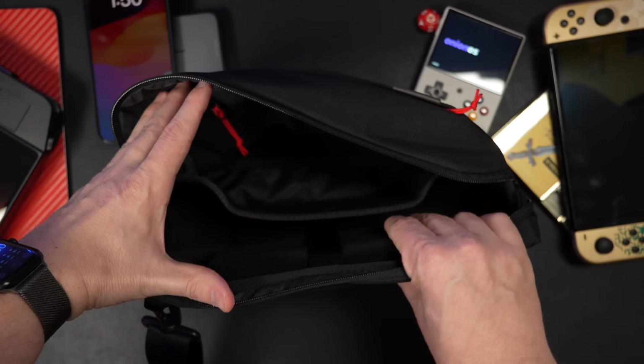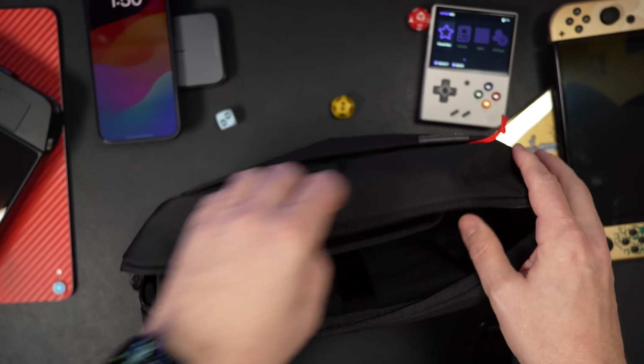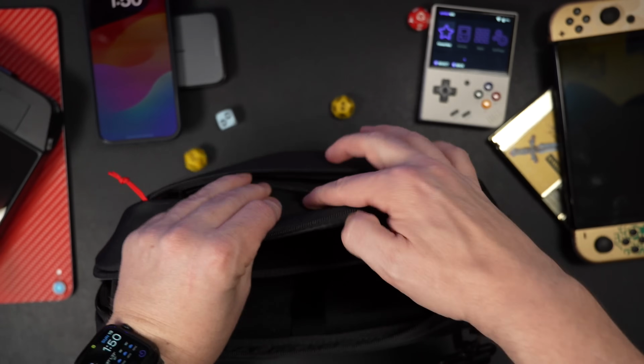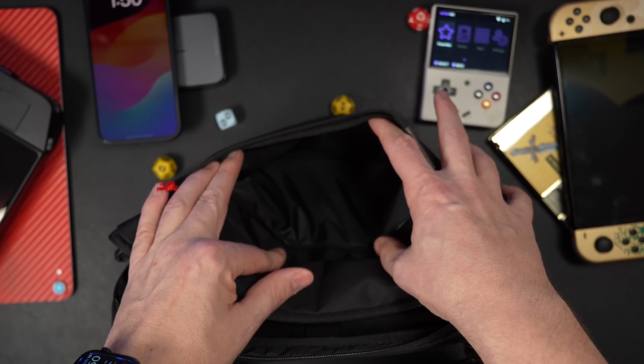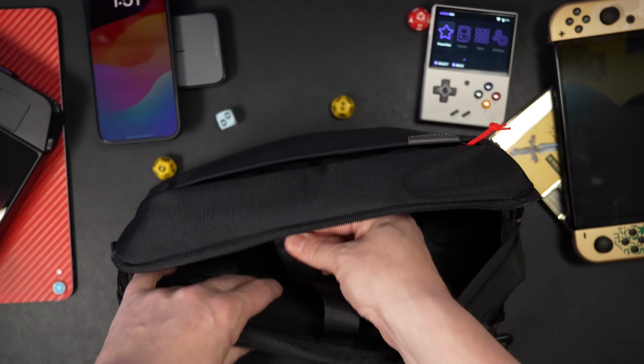I always hate that gamer-like aesthetic that draws attention to the very expensive things that you might have on you. So I really appreciate the subtlety of this gaming pack. Now, maybe you have an existing backpack and you're not interested in having a separate bag, but you want something to protect your Steam Deck that takes up just a little bit less room than the case that comes with it.